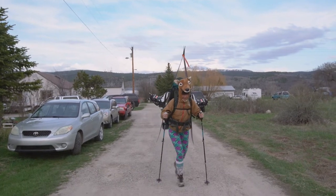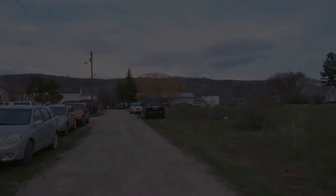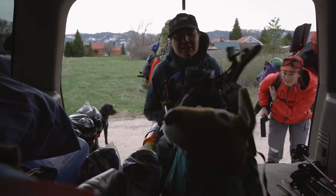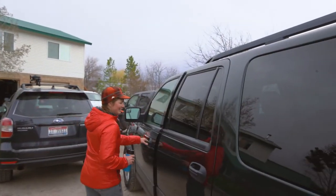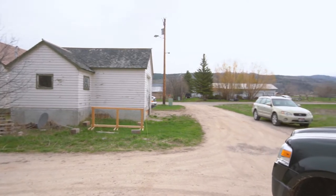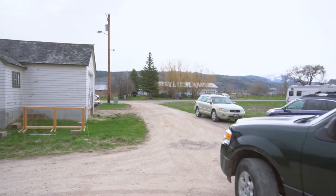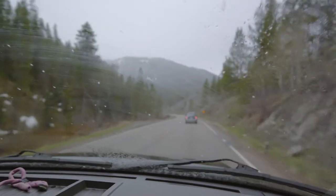It's not bad. I can't pick it up, but I can walk. Not crossing. We have everything, skis, boots, poles. Clean underwear? Clean underwear. You don't wear underwear though, so.